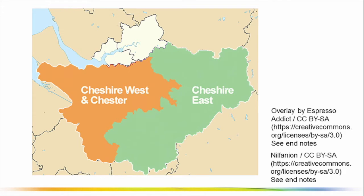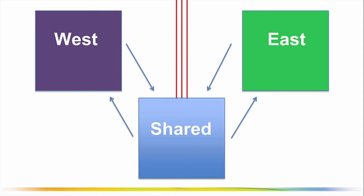When it comes to holds, we try to fill holds within each authority, so we would like to use Cheshire East stock to fill Cheshire East holds and Cheshire West and Chester stock to fill Cheshire West and Chester holds. One of the reasons for this is because moving items across the authority boundary increases the transit time. As you can see on the diagram, an item swapping from west to east or east to west has to come into shared services first, which adds time and staff handling to the process.